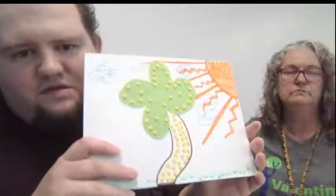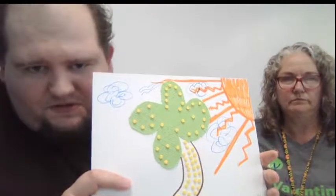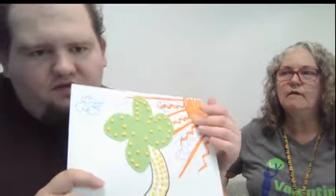Okay. Once again, this is Jessica Giozzi's. Very lovely. Reminds us of a palm tree. It's got depth. You can feel the dots. And then you got, it's got a sun and clouds and grass at the bottom.